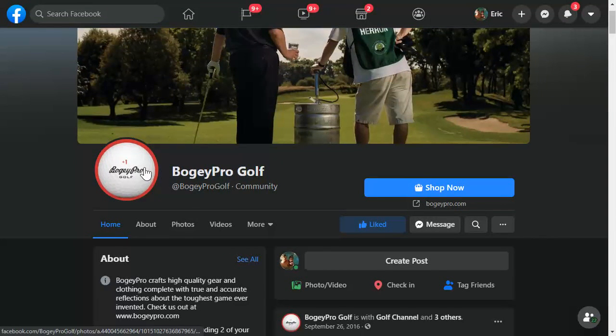But this Bogey Pro name is a good name, because if someone sees Bogey Pro on a shirt or a hat, they would most likely buy it. I know they had hats that had a little +1 on it, and that was it. And I would definitely buy something like that just based on the name. So that's what you have to think about when you are creating a name for your brand.